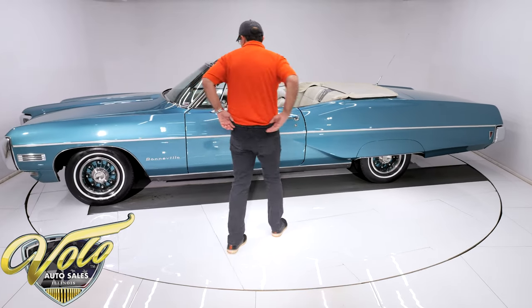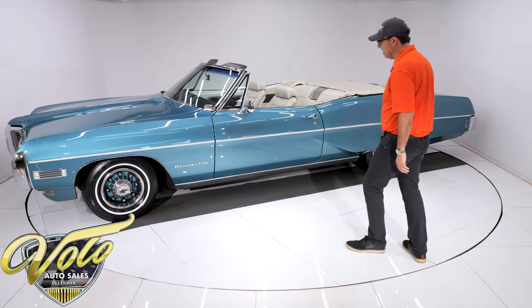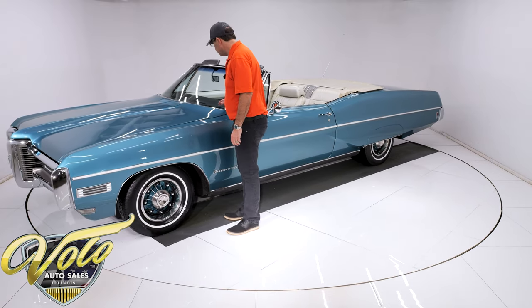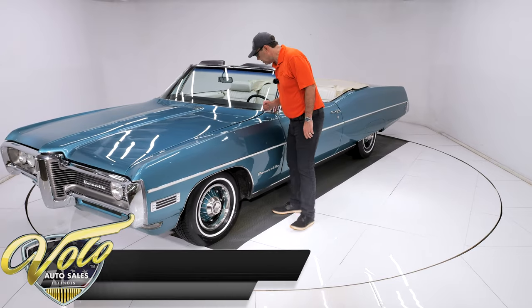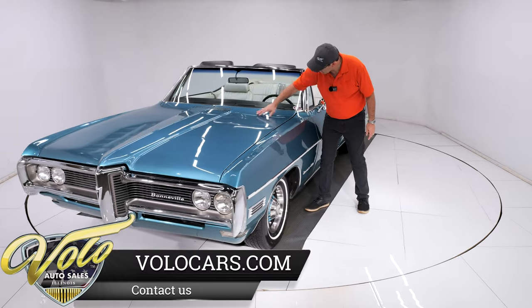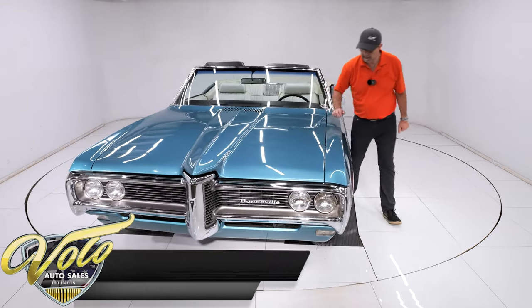So the body, to be honest with you, I just walked up to it. I've walked around it and I've looked at it, but I have not inspected it yet. So let's look at it together. Big giant hood, nice clean hood. If you look forward, if you move around, there must have been some sort of body work, like right in here. I can just see some imperfection, kind of under the paint.